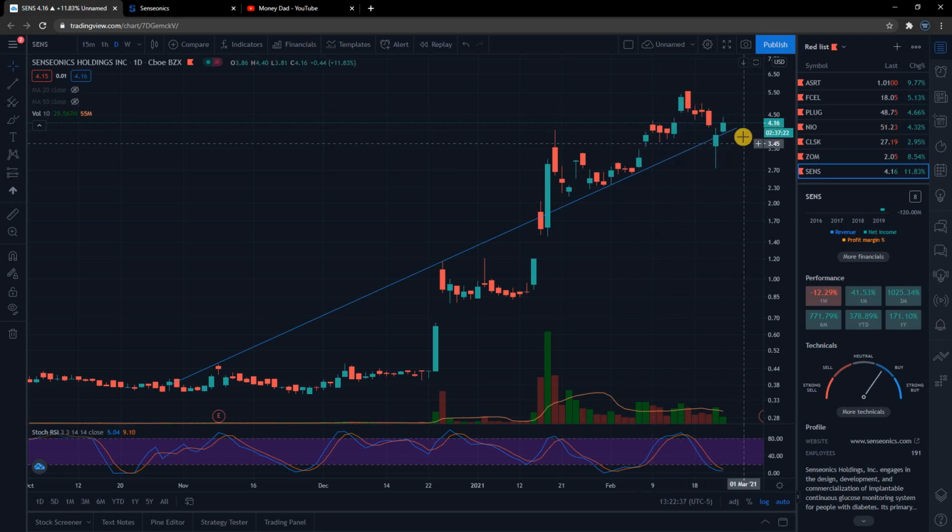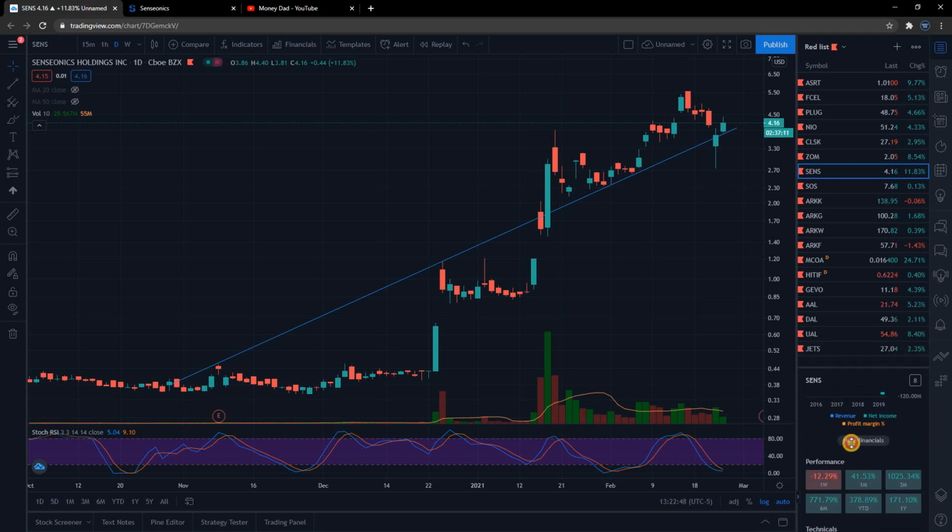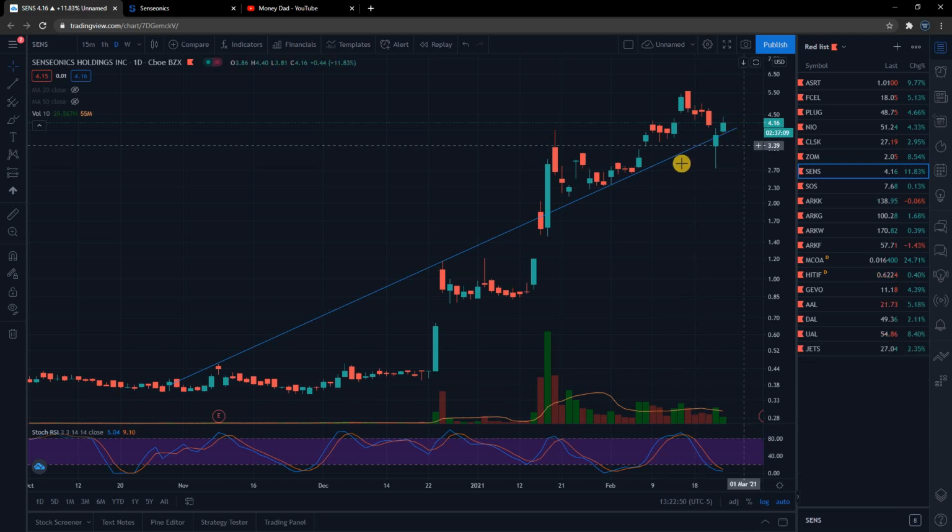So I am buying back in here today. I think I got in at 423 or 425, something like that. So a little bit down on the trade so far today, but not too bad. And the reason that I got in on this one, guys, is because of this long-term trend line right here.